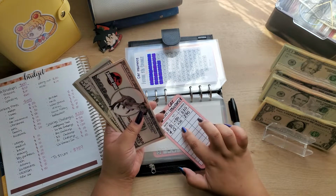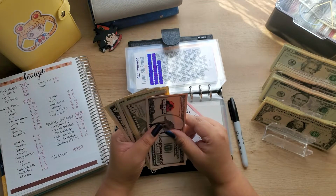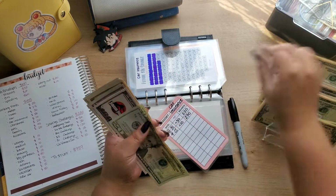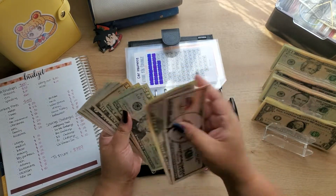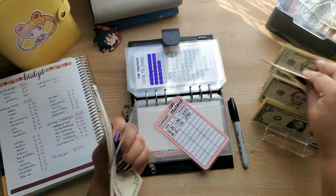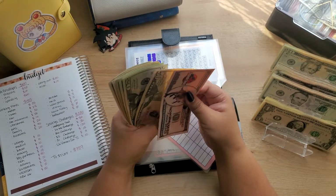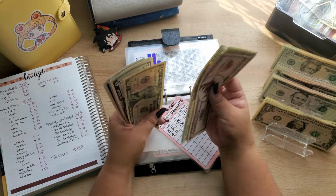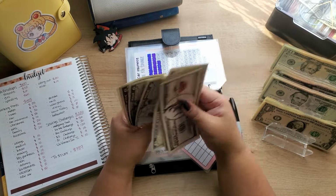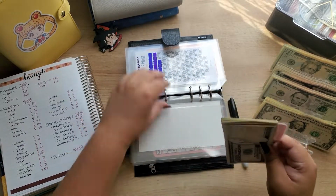So we're adding a total of $50 and it should be $270. So let's see, I'm pretty sure I didn't add anything. So it's going to be 2 20s and then 2 5s. So this should be 270. So 100, 150, 170, 190, 210, 230, 240, 45, 50, 55, 60, 65, and 70. Perfect. So $270 for car insurance.